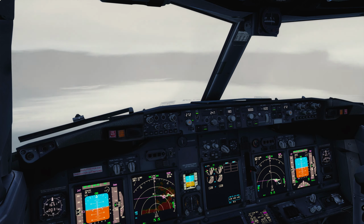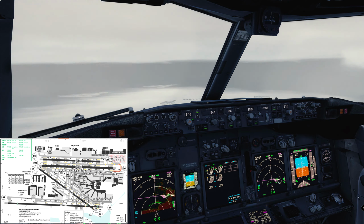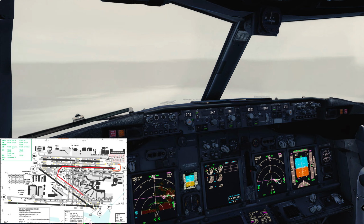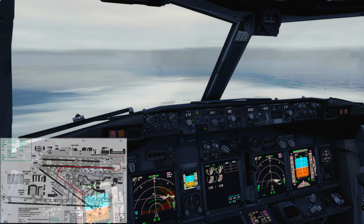And where are we going to park today, guys? Where are we going to park? Let's go the Fox stands. Sure, why not? Yeah, we'll pick the Fox down. So 26 left, we'll come in. We'll try to vacate by either Juliet, Juliet, or Zulu, and then Zulu, Papa, down to the entrance to the ramp, which is over there.